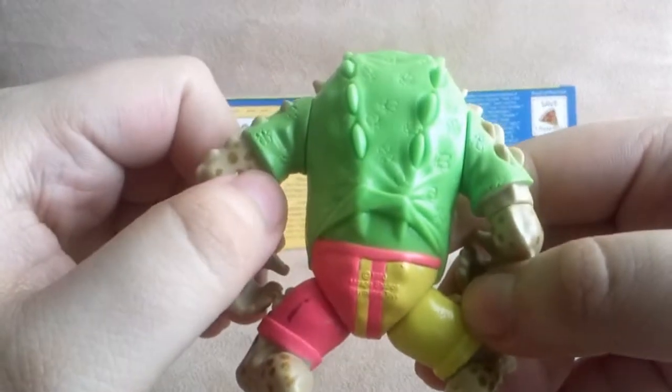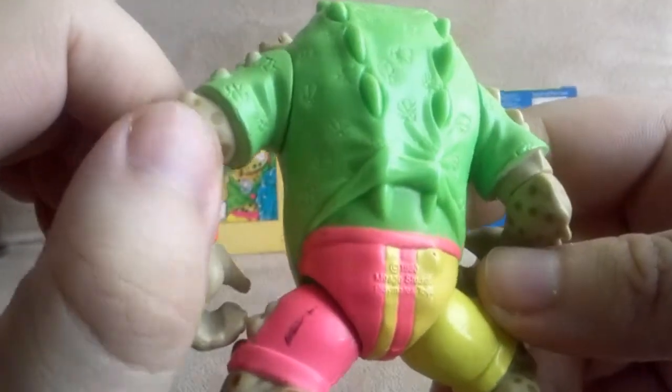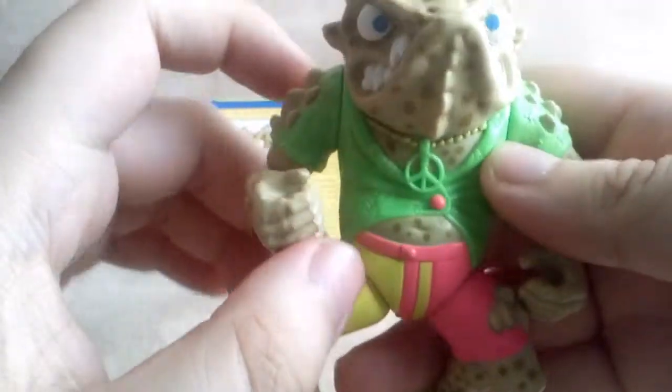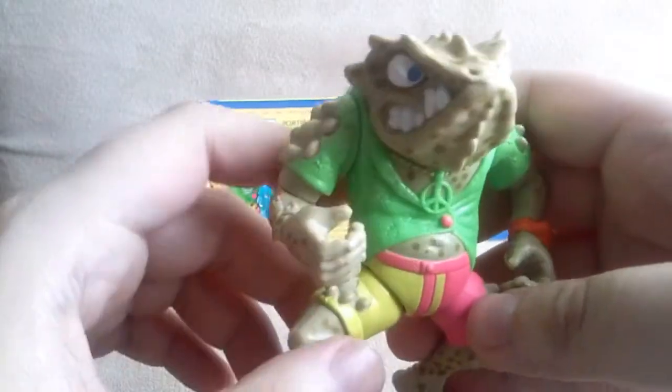But anyway, well, I guess his shirt's kind of coming up there. Never really noticed that. That's cool. Really great paint on this guy. I guess let's get to his articulation.